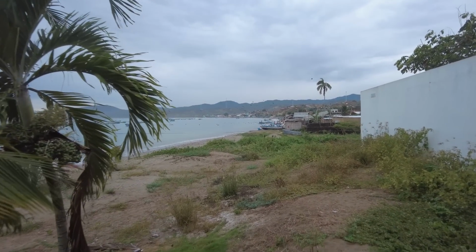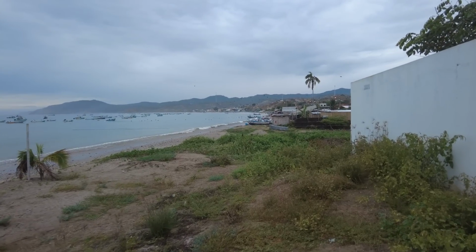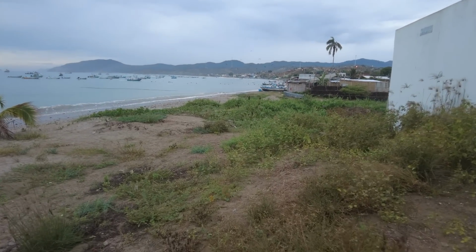Morning, everyone. Well, we woke up in another fishing village. And you can see the frigate birds are pretty active, but look at these little birds.